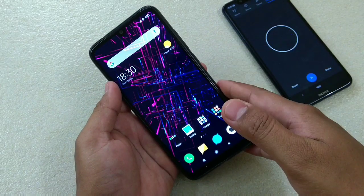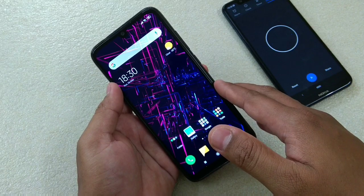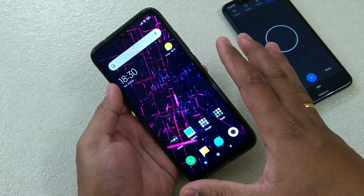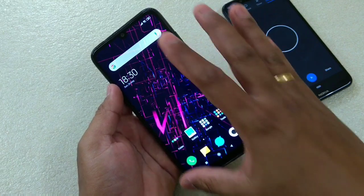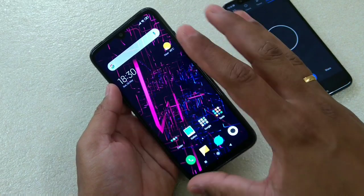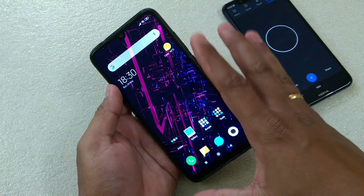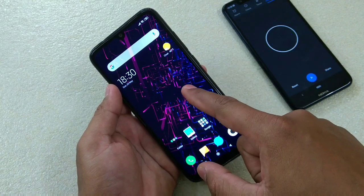So overall, gaming performance is good, and who should go for it? Yes, if you are looking for a phone with a bigger screen and really good display, so that you can enjoy the graphics, then you should go for this one.